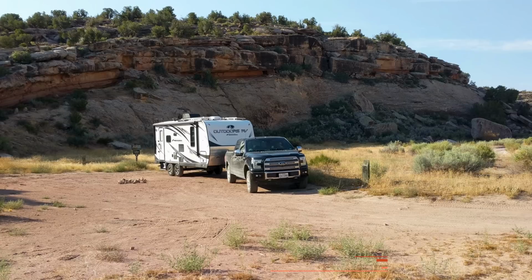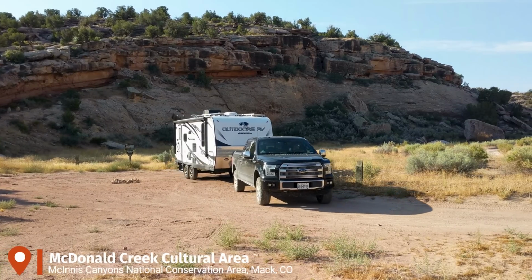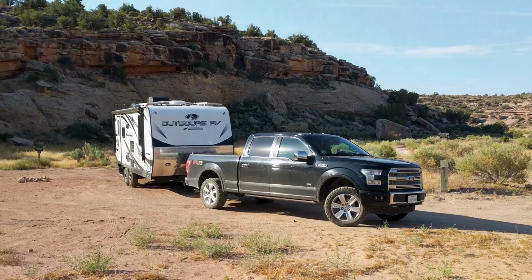Just somewhere with AC. It was, because where we were camped as well, it was a beautiful spot, but it was kind of in a little, almost box canyon. Yeah. So you were just baking. You were surrounded by hot rocks. But that was pretty incredible.